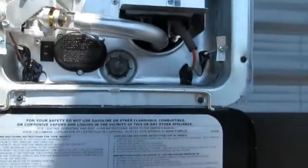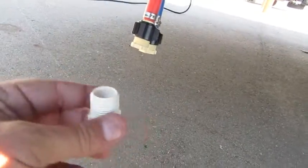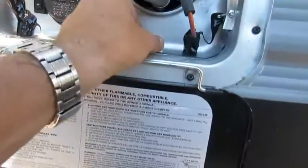This is gas and electric. You have some low point drains there. You won't really have to worry about those until you go to winterize. And that's going to be your fresh water drain. And this is the cap for it that I usually just keep right here in the water heater. That way I know where it's at.